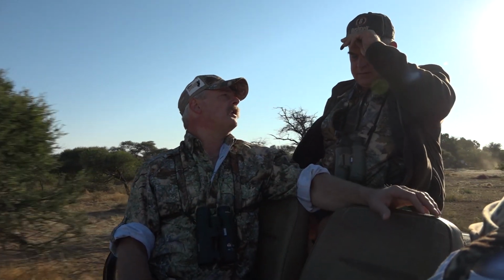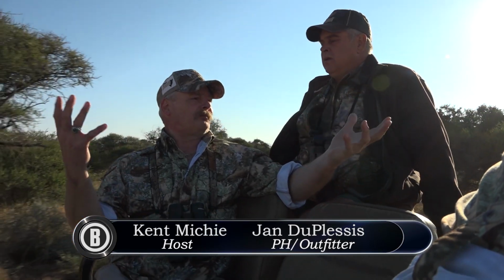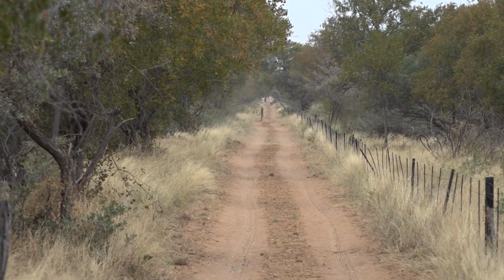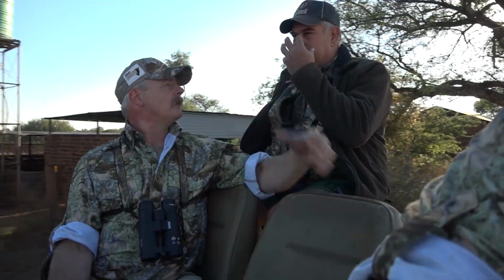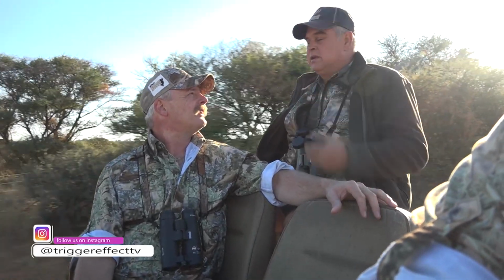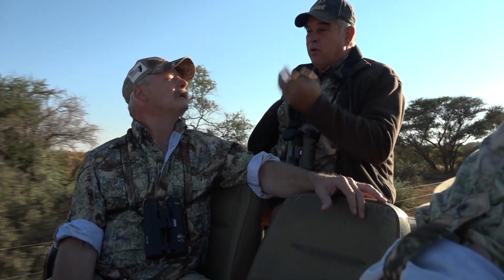So Jan, this morning we're going to be looking for eland. What can we look for to tell whether it's a good bull or not? Well, first you look at the size. The bull is quite a bit bigger than the female. Normally they're a darker color. But the main thing we're looking for is that hair in front of the head. We call it the tuft. That's what we're after. Normally a bull with that tuft has good size horns as well. And if you can get a combination with good horns and a tuft, then you've got a real trophy. It's a bonus.